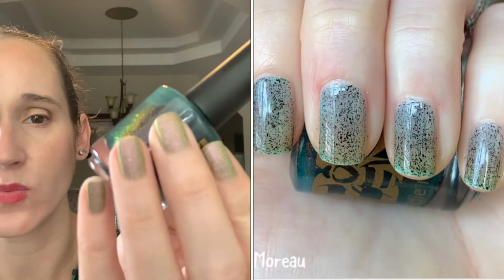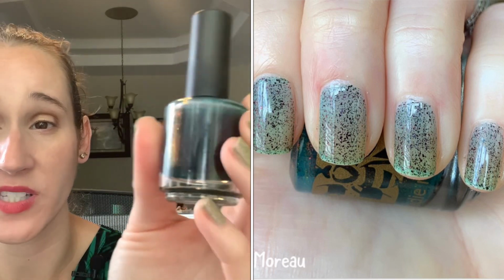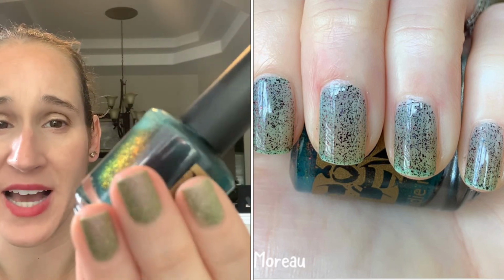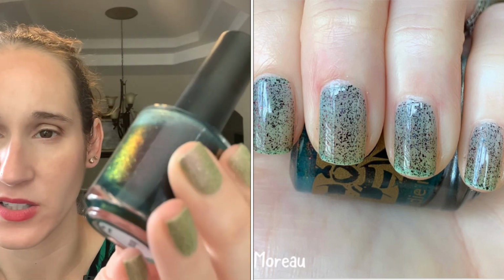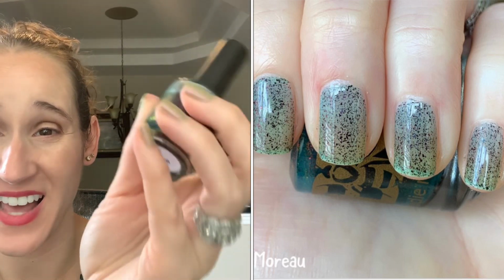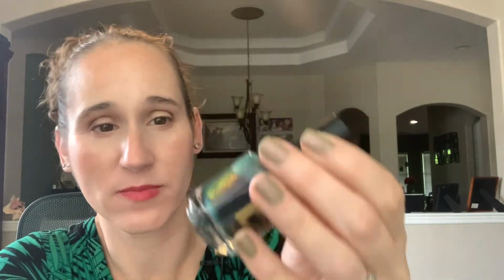Really interesting. Okay, then we have Bee's Knees Lacquer Moreau. They have a whole collection of sheer polishes with those red to black multi-chrome flakies. So beautiful. All of these I wear with undies, and they're just amazing. Look at that. I highly recommend, if you can get a hold of any of these with the red to black multi-chrome flakies, get a hold of them.